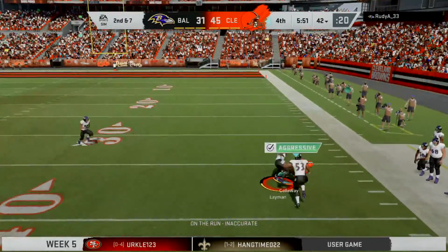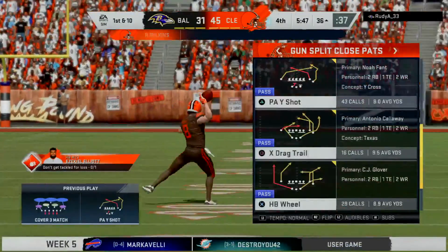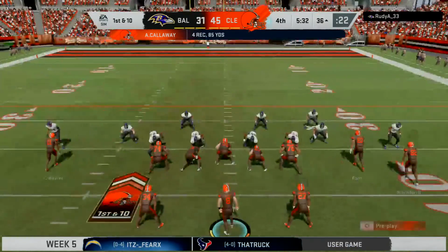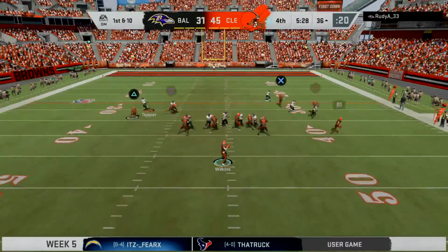Escaping the pressure right. Oh, he got position on him, and he pulls it in. And he's going to be taken down with the first down at the Ravens 36. So in Raven territory now, here's a first and 10 at the 36.